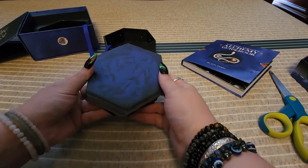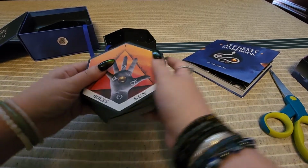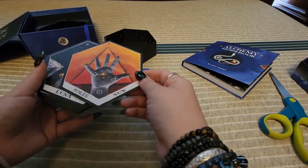These are 71 cards. These are what the backings look like. Very crushed velvet look. All right, so I like the hexagon, though. Really do.